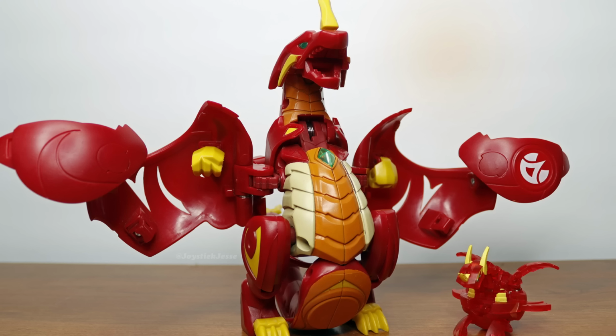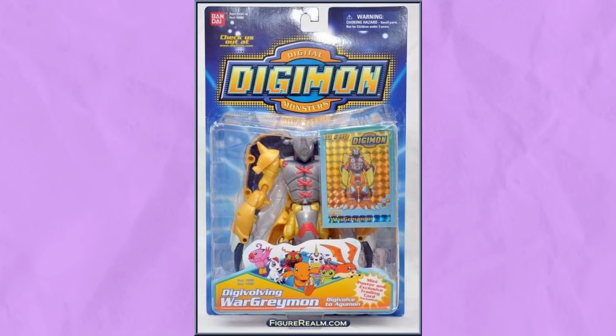I think the big issue seems to be plastic quality. Seems kind of bad. Seems like it's hard for them to stand. Some of the transformation decisions are strange, and overall they just look kind of awkward. They give me big Digimon transforming toy vibes, where they kind of just made it work and didn't really care.